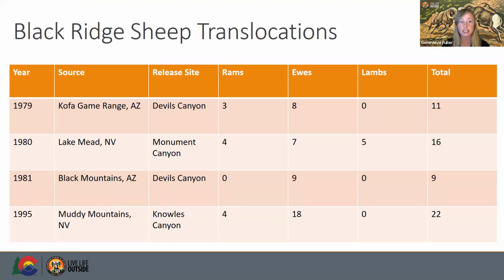Specifically in Black Ridge, we had 36 total sheep translocated to establish a population here. It started in 1979. We released 11 total sheep into Devil's Canyon. In 1980, we released 16 more into Monument Canyon, and in 1981, we put 9 more in Devil's Canyon. In 1995, we put 22 in Knowles Canyon. So we ended up spreading them out a little bit.